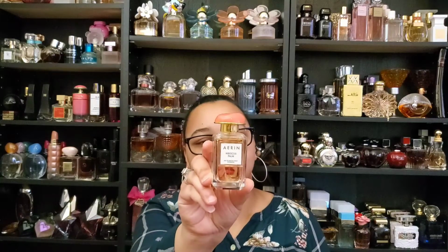This is the ginger that you're going to get in your Twilly d'Hermès. And I just love it with those tropical flowers and the musk and the vanilla and the coconut milk. This is beautiful. By all accounts on paper, this absolutely should be a beachy tropical fragrance. But for me, it just works better in cold weather. So again, that is Aaron's Hibiscus Palm.